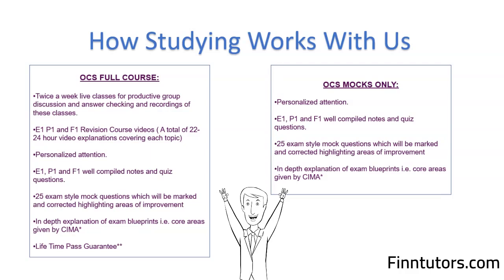You also get our exam blueprint explanations, and you get a lifetime pass guarantee, which means if our course is followed, all our live lessons are attended, all our mocks are answered within the deadline, and you do not miss any class or any mock, then if you sit the exam and don't clear it for any reason, we will allow you to sit the next OCS attempt absolutely free. You can look at our lifetime pass guarantee policy on our website, but we have you covered for everything that you need for your OCS full course.